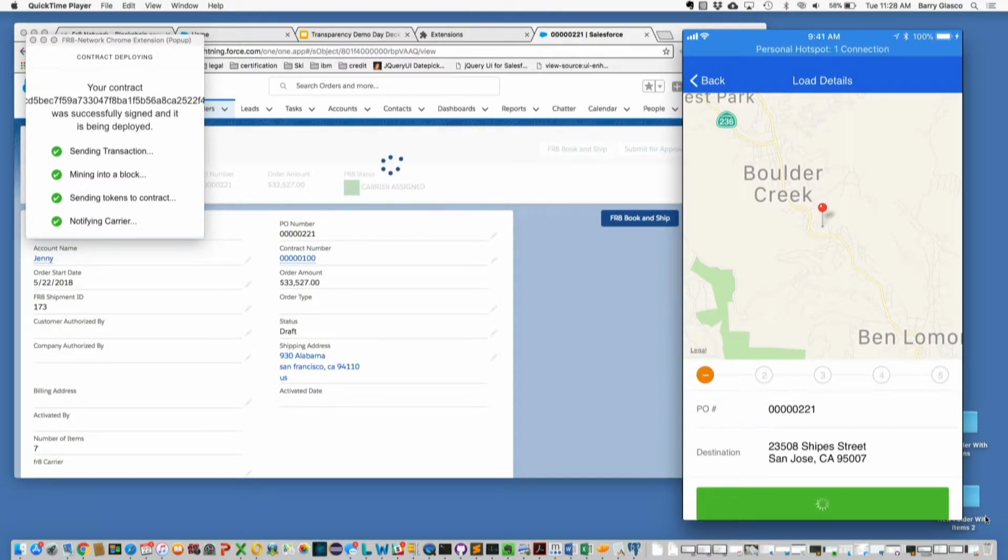So after they've arrived at the manufacturer's location, they're going to pick up those goods. Again, this is sending live to the Ethereum blockchain. And at the end of this, we're actually going to publish on Twitter, so you can take a look at the smart contract later. After they've arrived, go ahead and hit it again. It updates the Salesforce order, and then they're going to hit arrive at the destination.